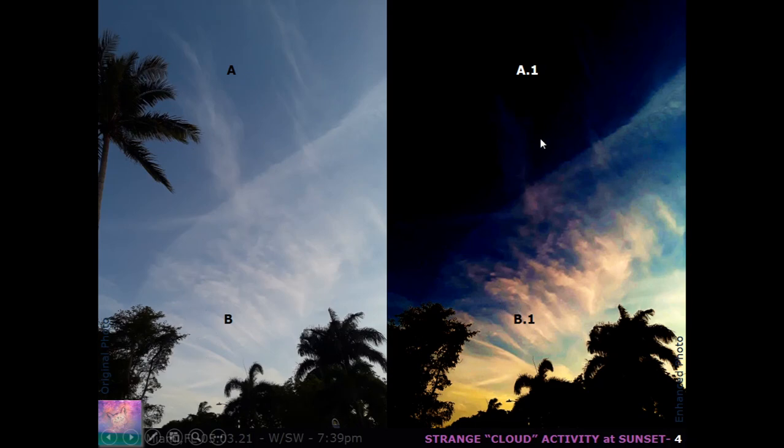So we're going to look to the right at the enhanced version. We can just see all these different angles and different types of consistencies. I mean, there's just so much going on that it's screaming. There's artificial things of many different types happening in this scene.